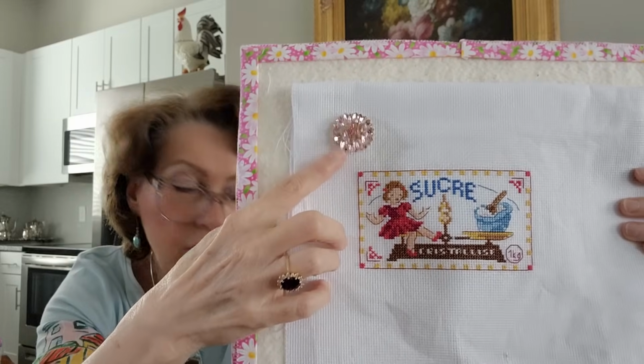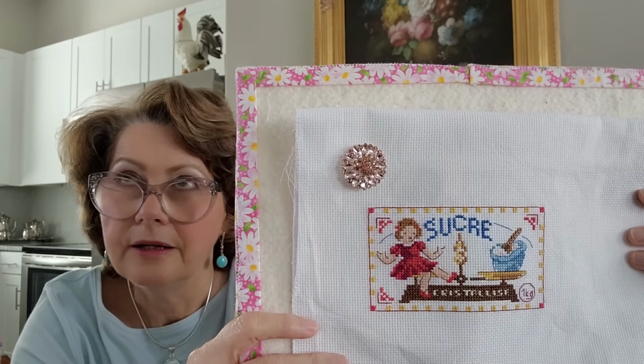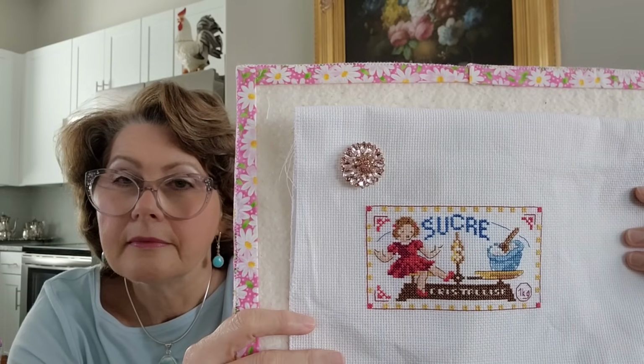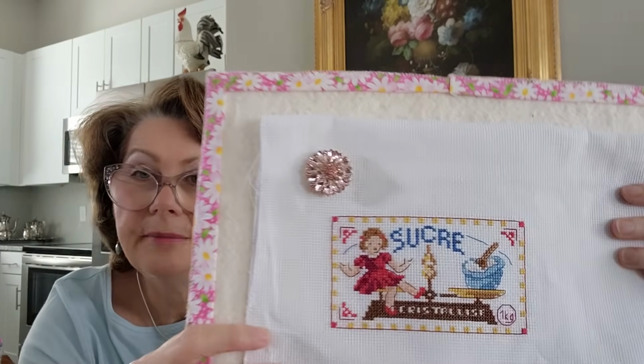Someone asked me about my needle minders. Most of these needle minders are made from either pendants or buttons, fancy buttons. Actually, I think this one is a button. This one is actually a button.